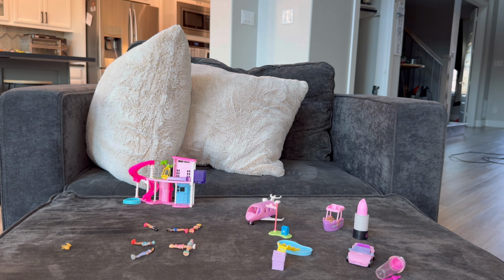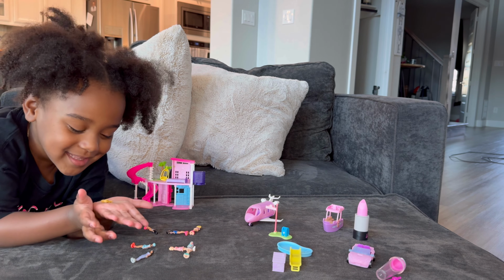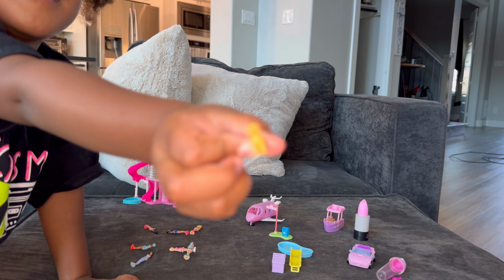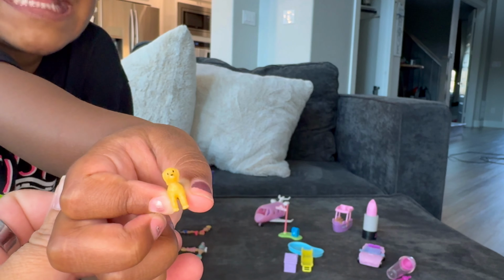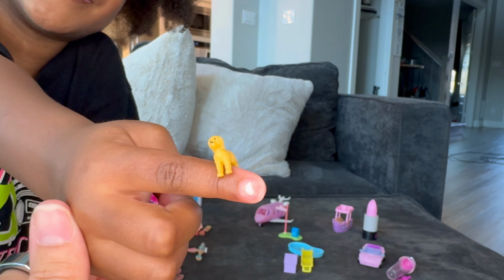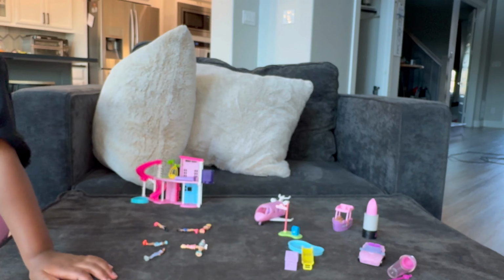Camera person. Yes. That's the camera. Oh, and then the cute little doggy. A cute little doggy. The doggy is super tiny. So I hope you can see the doggy. Super cute, it's on my finger. Kind of like a fingernail. Ooh, I have a fingernail.